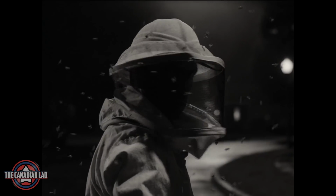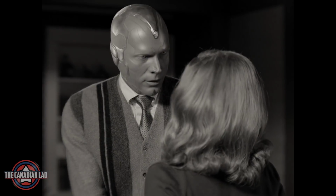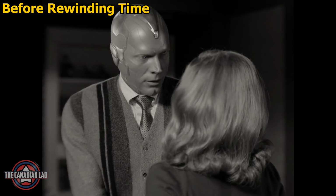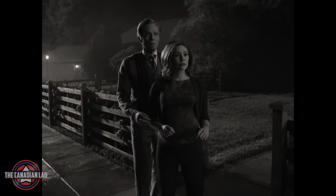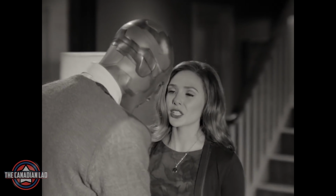Number 9. After seeing the beekeeper, Wanda says no in a very terrifying voice and rewinds time to avoid any conflict. But notice before rewinding the time, Wanda asked Vision, is this really happening? Vision? Is this really happening? And after rewinding time, she asked him the same question, implying she's living the same moment again.